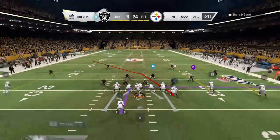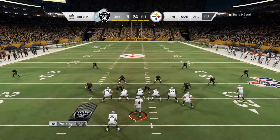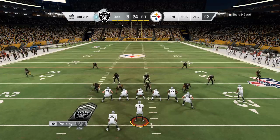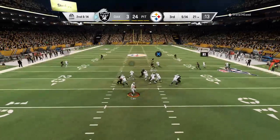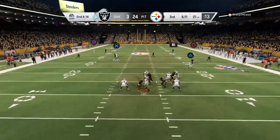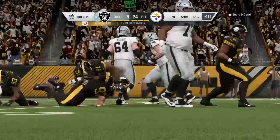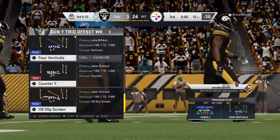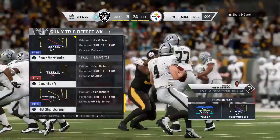Well, the first play of the drive lost 4. Now they'll look to move it forward here on second and 14. From the gun, it's Carr, and he can't find anywhere to go with it, and he goes down. Cam Hayward, always a force, got back there for the sack.